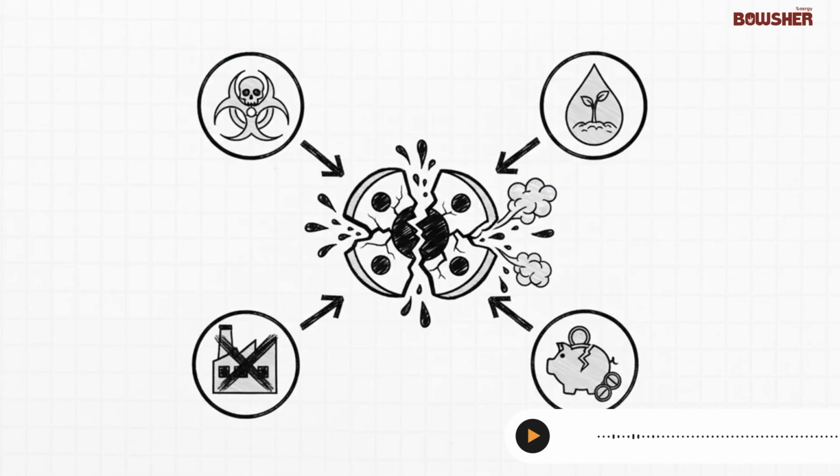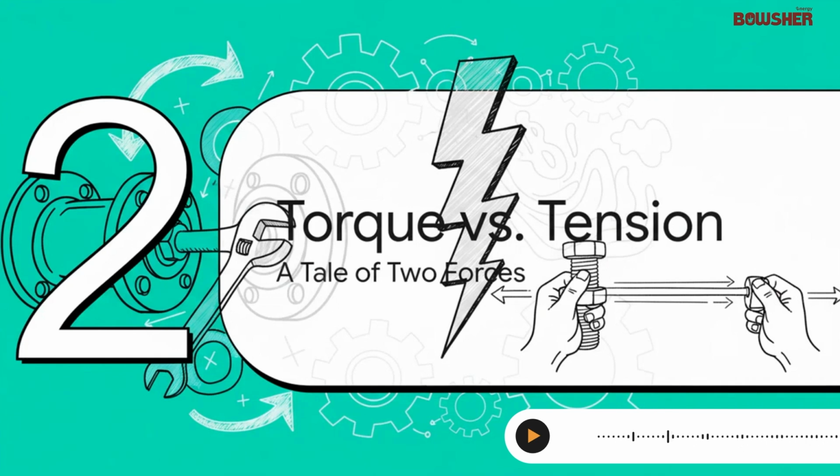And if that seal isn't perfect, oh boy, the consequences are severe. We're talking about dangerous leaks of flammable fuels, serious environmental damage from escaping gases, and major safety hazards. A single failure can shut down an entire facility, costing millions upon millions in lost production and repairs. The stakes really couldn't be any higher. So how on earth do you guarantee that seal is absolutely perfect every single time? Well, it all comes down to how you tighten the bolts. And in the world of high-stakes engineering, this isn't as simple as just turning a wrench.